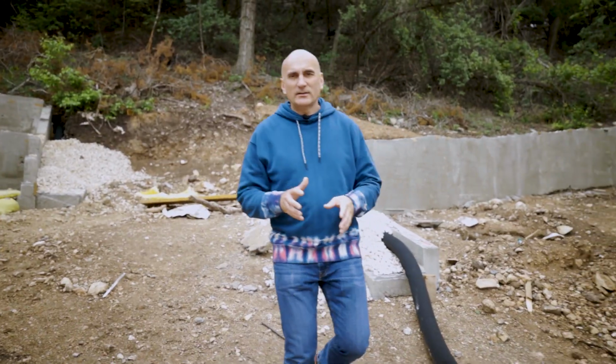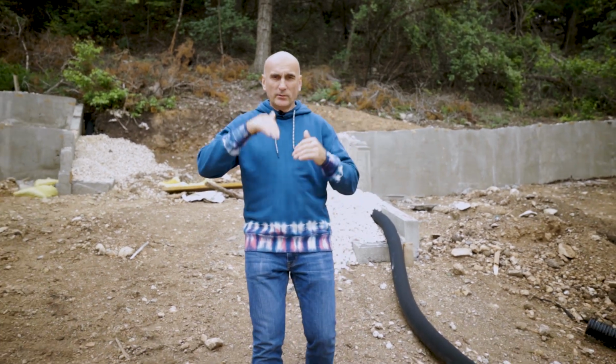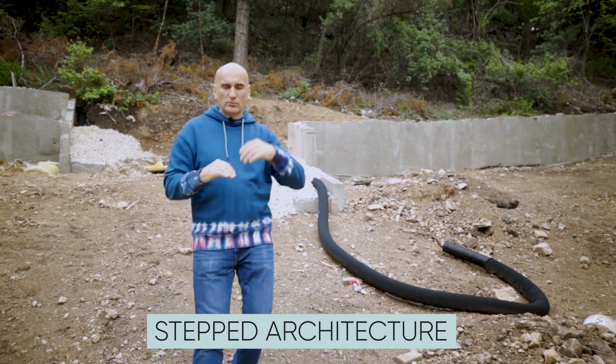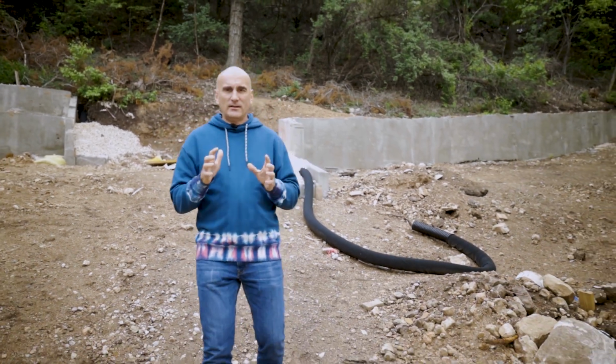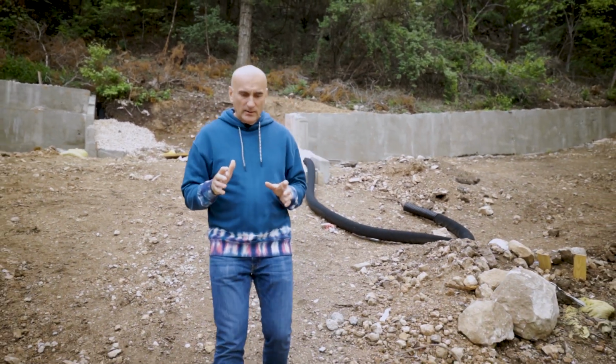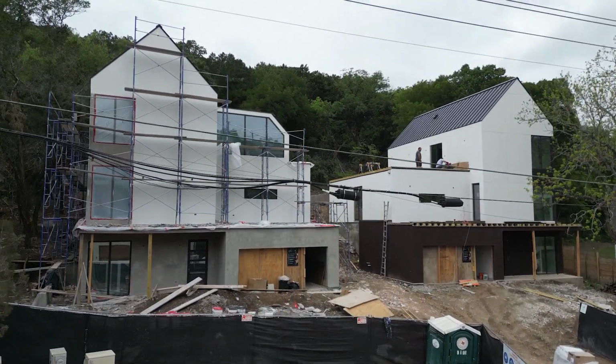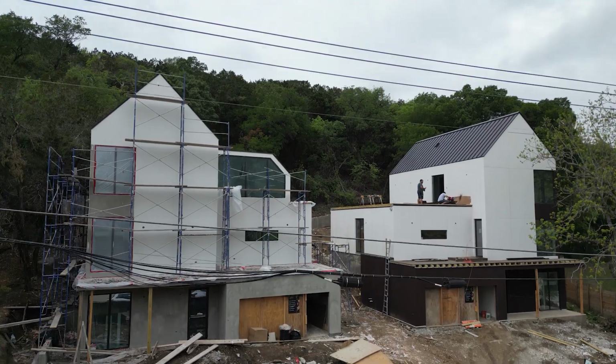As I mentioned before, building these homes on a slope required us to create a type of stepped architecture. We ended up with the front-facing part having an underground floor, as we called it, where we have an office. Having the office on a separate lower floor that's not connected to the first floor or to the living space and master bedroom is really convenient.